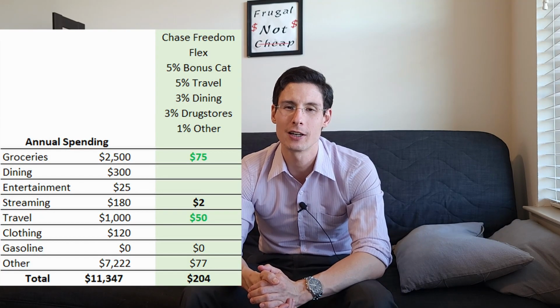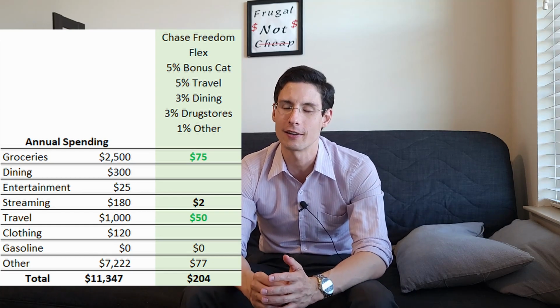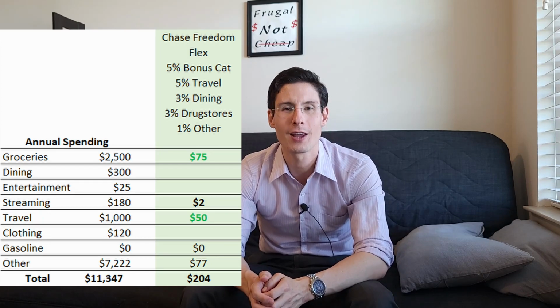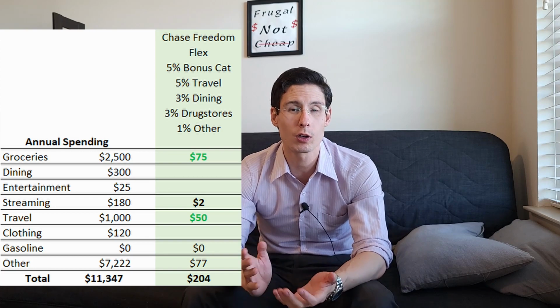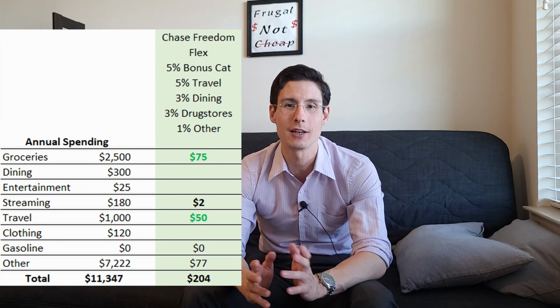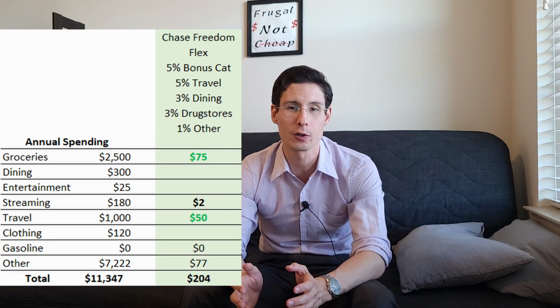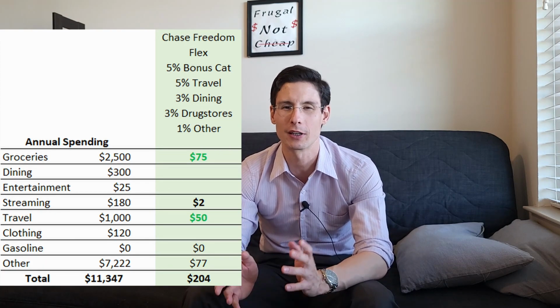Next is another Chase card. This is the Chase Freedom Flex. I have the Chase Freedom card, which is sort of the legacy card, and now they have this new one called the Chase Freedom Flex. This gives you 5% on bonus categories. These are quarterly bonus categories that change, but generally it's safe to say you'll have one quarter with wholesale clubs like BJ's and Costco. Then we'll have another quarter with groceries and another quarter with gasoline, and then one more quarter with something kind of random.